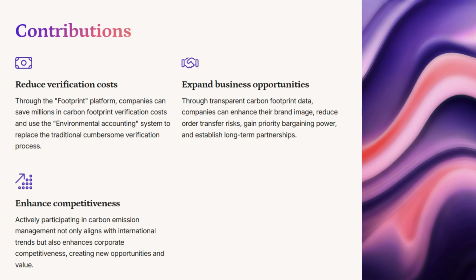Let's look at how businesses can benefit from better LCA carbon footprint management. Reduce verification costs. With the Footprint platform, companies can save millions in carbon footprint verification costs. Instead of using traditional, time-consuming verification methods, they can rely on an environmental accounting system to streamline the process and reduce expenses.